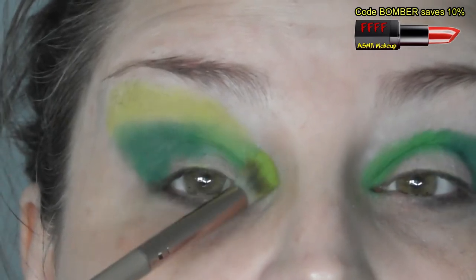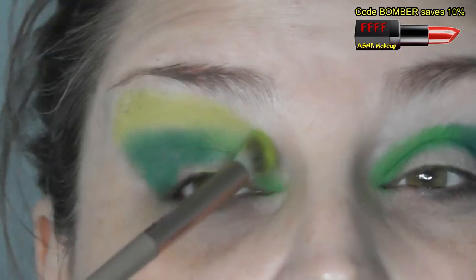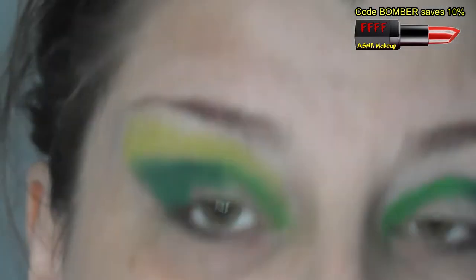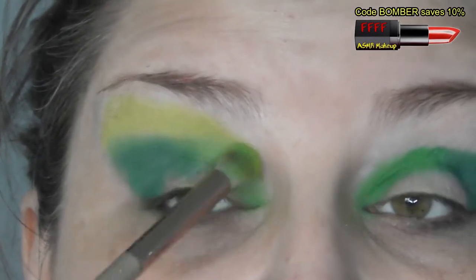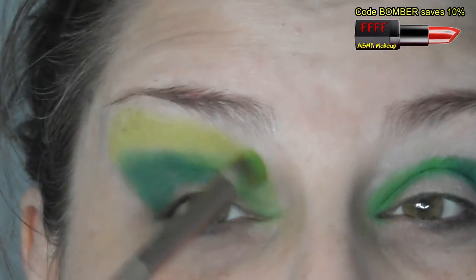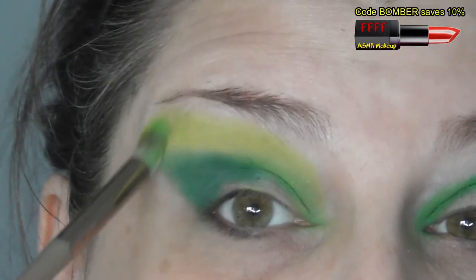I like to try and leave sort of 3 or 4 mils between the top colour and the top of my brow, just so that when I put the brow highlight on it really gives it some oomph. Sometimes when I'm doing editorial looks I don't do that. I'm just going to see if I can blend these two.